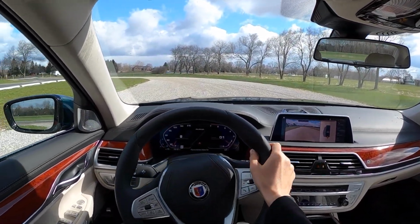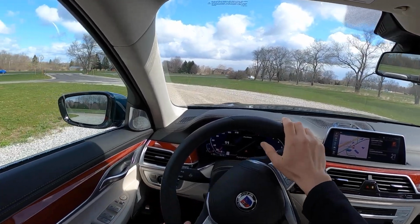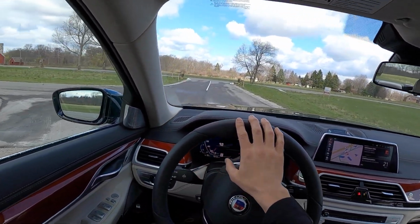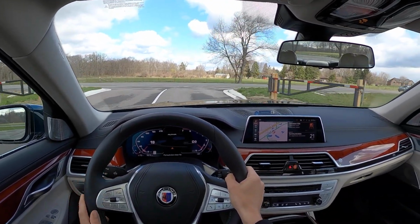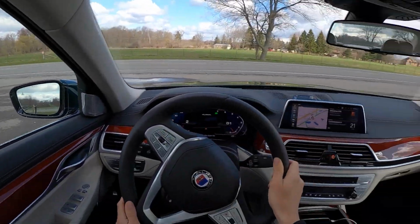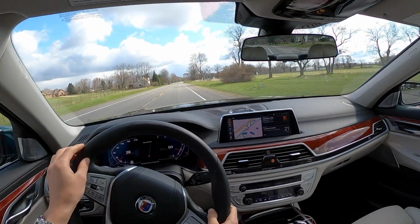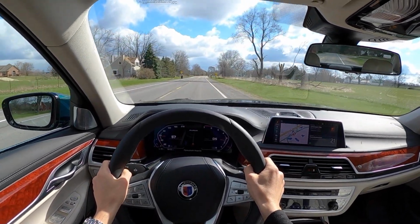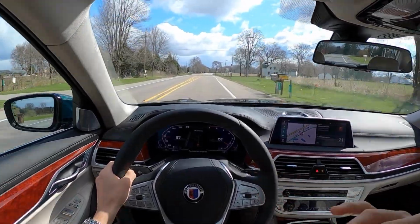Let's take it for one last drive. We'll see how it does on some of these back roads. Probably the biggest surprise for me here is just the composure that this car has, especially at high speeds. The ride comfort, it just swallows up everything.